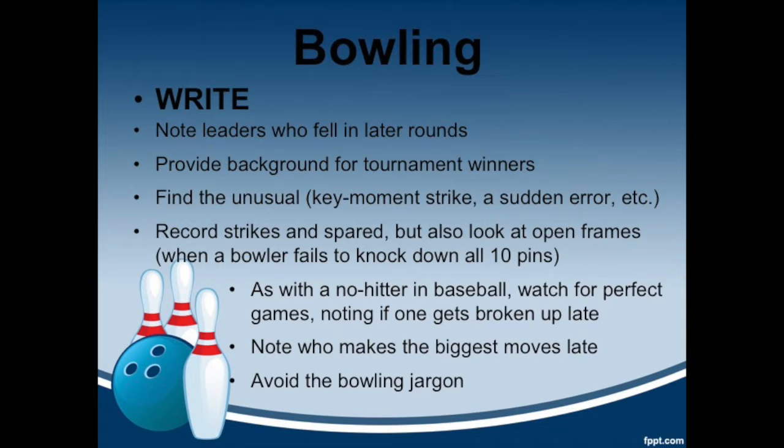Avoid the bowling jargon that you're going to see so many times. That gets kind of played and becomes very cliche, so take note of that and try and avoid it as much as possible. But these are just some of the tips, the things to think about as you're covering your event. Look for those unusual stories. That's the big thing to think about.